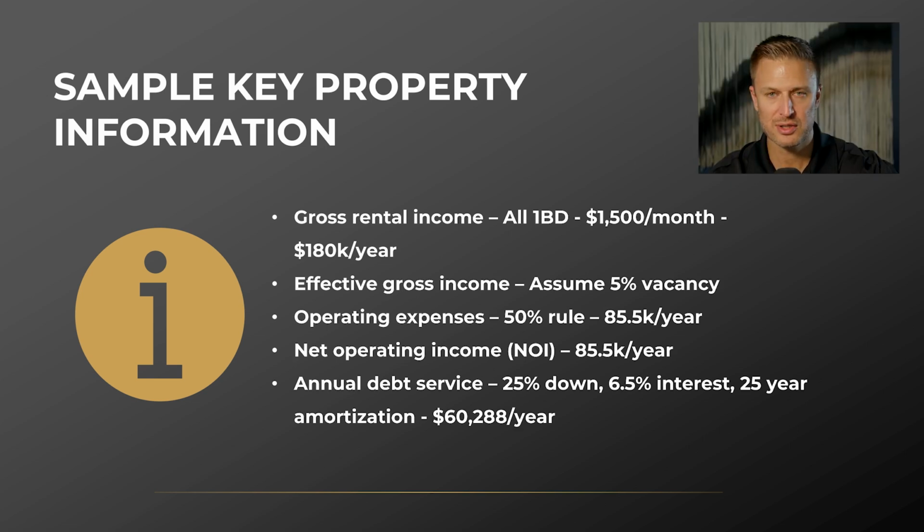Right on, John. So it looks like we have what we need in order to proceed. And so that's step one, to gather the property information. So you have your gross rental income, you have your effective gross income, and then you have your operating expenses, net operating income, and your annual debt service, which is your mortgage payment. And that's the beauty of this. Now we have the data to be able to make this assessment moving forward here.